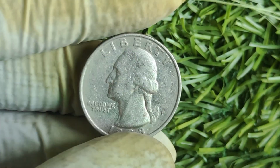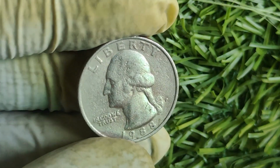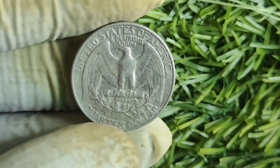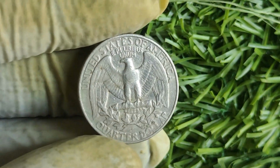Now, let's get to the exciting part. Here are the key features to look for in your 1988 P Washington quarter. First, inspect the coin for a double die obverse. This is where you might see a doubling effect on the inscriptions like Liberty or the date. Use a magnifying glass to spot these details.